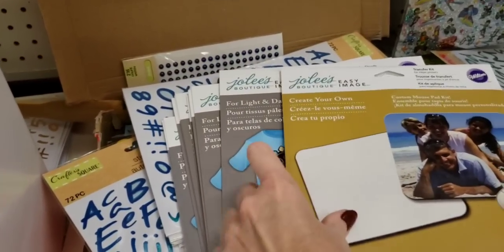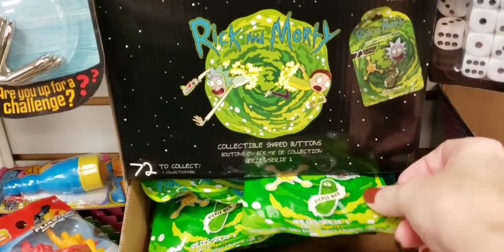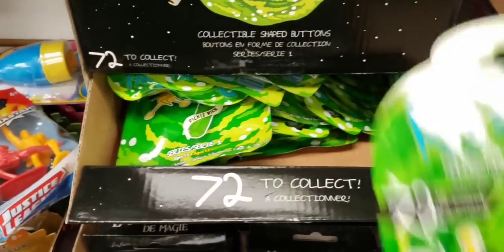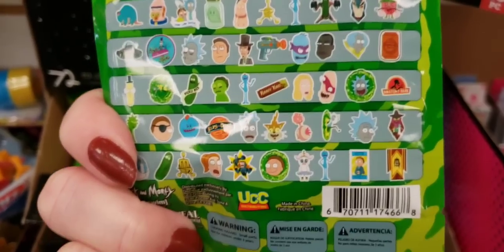Made in the USA. Over by the stickers is where I was able to find those. They have the, is it Rick and Morty blind bags? There's 72 different ones to collect. Again, great stocking stuffers.